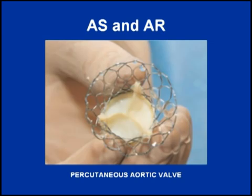Recently, percutaneous aortic valve replacement has been introduced. Clinical trials, still in progress, will reveal the indications and benefits of this exciting new approach to aortic valve replacement.